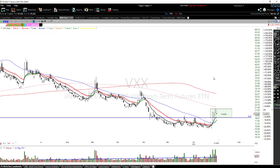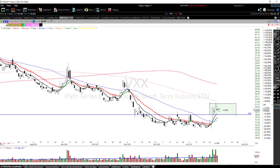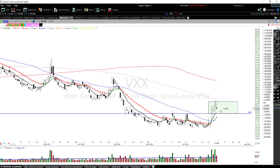There we go. Here's the rounded bottom breakout chart, because that's what this is, rounded bottom breakout. And we've moved right up to that dotted deuce area, so it's pretty normal to have a little pullback, a little bit of a rest once we get up there, and that's exactly what's happening. So honestly, I'm being a little cautious here because of that chart.